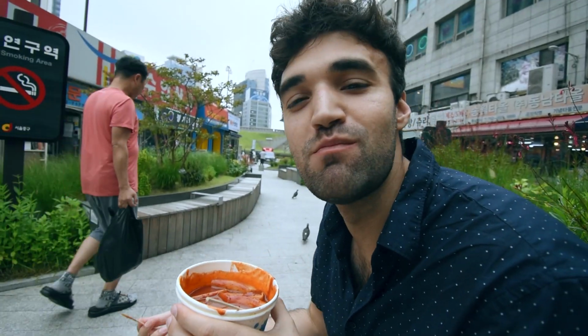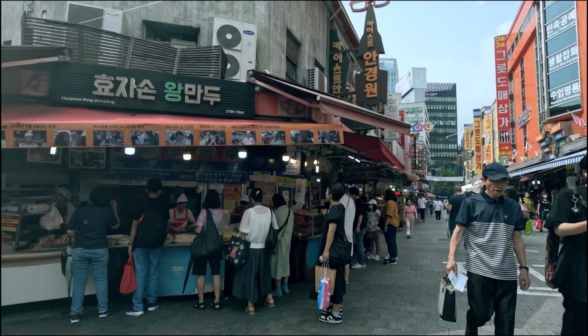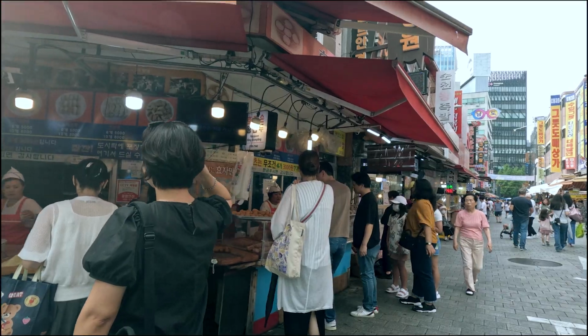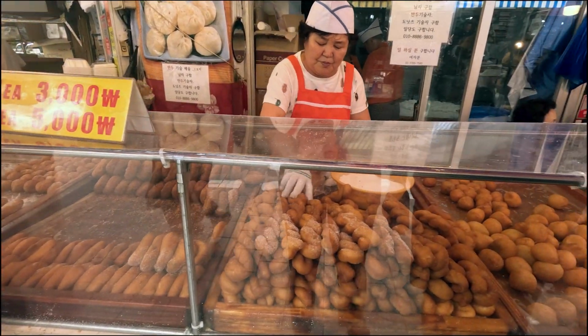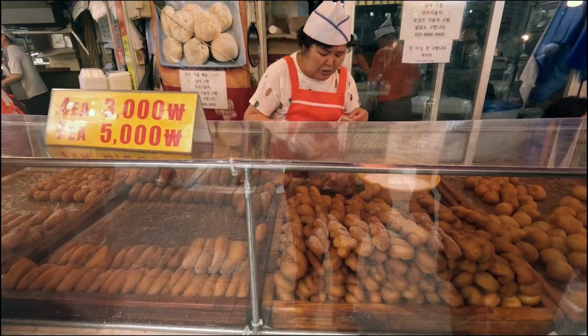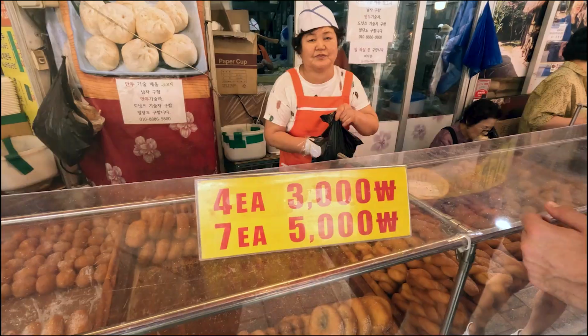So good. And as we were trying to navigate this maze of a market, we saw a big line of people waiting to buy freshly made donuts. So we had to check it out. This vendor sells the super famous Korean twisted donut and a few others that I had never seen before but were super popular among locals, so we had to get them all.